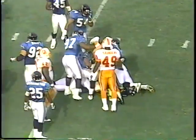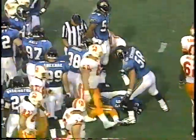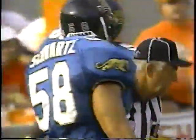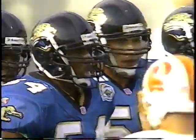And Rhett stopped behind the line of scrimmage. Brian Schwartz, the rookie out of Augustana, making the stop, and they are very impressed with him, especially against the run up front. Right, he's a big run stopper. They've really had to make some moves over there. I mean, we watched them last week.